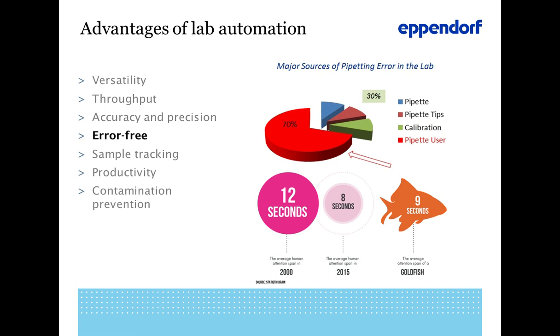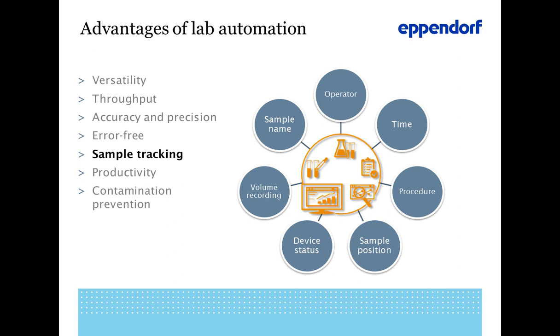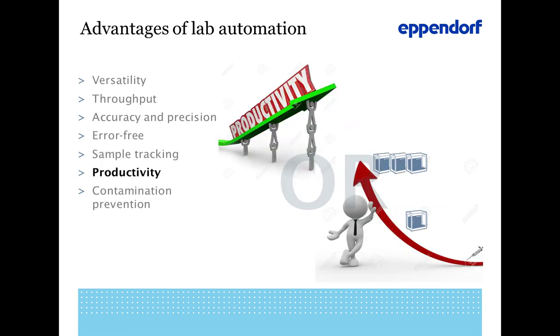Of course, an automated liquid handler allows you to track your sample all along the process. What happened to your sample? Where did you start with? Where did you end up with? It does increase your productivity because it frees your time, Mark, to spend on more important tasks than repetitive bead washing steps. So you can go, you can read a paper, you can submit your next paper to Nature or Science instead of doing bead washing steps.